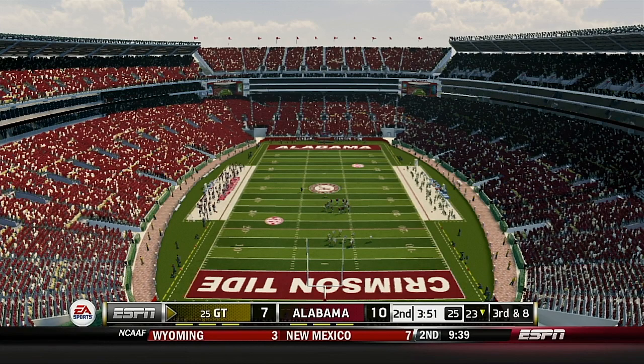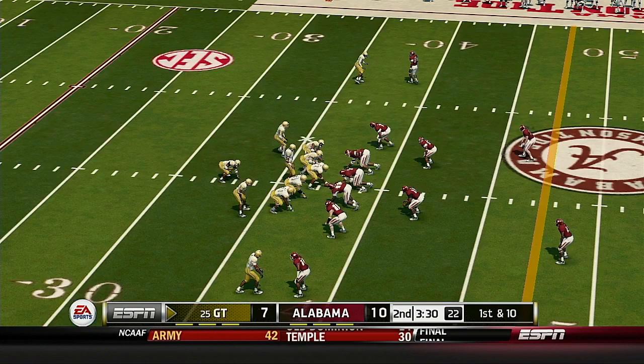Caught out in the open. He's taken down around the 37-yard line. That makes it first and 10. First down, 10 to go. Ball on the 37-yard line. Caught. Big hit. He's going to lose yardage. A 1-yard loss. They just had nowhere to go.